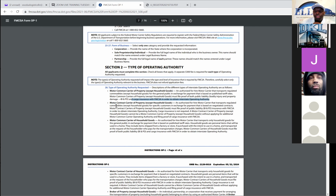So that's common carrier. Then what's contract carrier? A motor contract carrier of property except household goods is an authorized for-hire motor carrier that transports regulated commodities, except household goods, but for specific customers in exchange for payment that is based on negotiated contracts. So there's a different definition: general public, specific customers. Motor contract carriers of property except household goods must file proof of public liability insurance with the FMCSA in order to gain interstate operating authority.